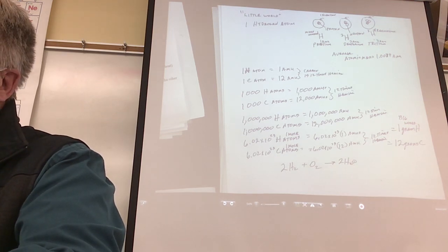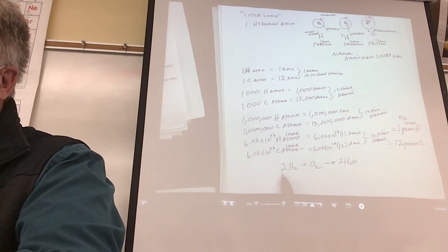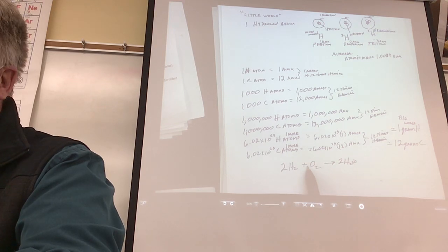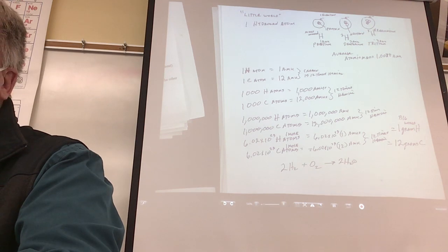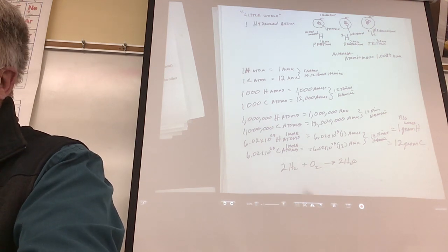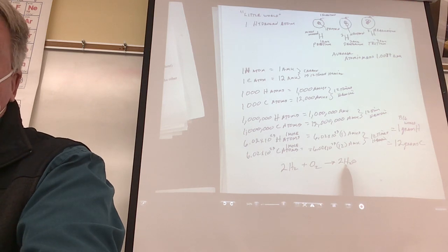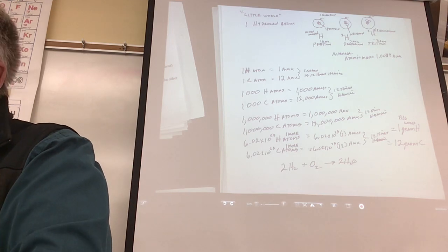But guess what? And this is where it's great. What about in the big world? 2 moles of hydrogen will react with what? Two, one, that's a coefficient of one, 1 mole of oxygen to produce what? 2 moles. And that is pretty neat. Whatever is happening in the big world, in the mole world, the gram world, is happening in the little world also in the same way.